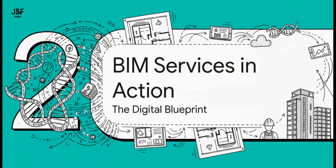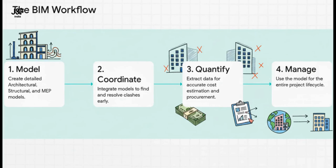Okay, so we've got this digital DNA. Now what do we do with it? Let's take a look at how it's actually used in the real world through the core BIM services that bring this whole digital blueprint to life. The whole process follows a really logical workflow. First, you model everything, creating all the detailed parts. Then, you coordinate them, bringing them all together to spot problems. After that, you quantify everything, pulling out the data for costs. And finally, you manage the building, using that same model for its entire life.